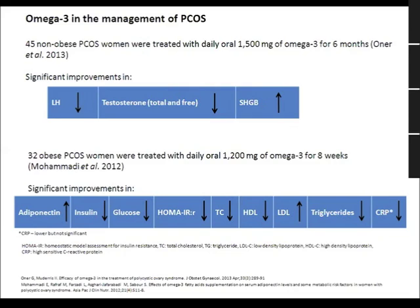So in the first study, 1.5 grams of omega-3 over a period of 6 months. Luteinizing hormone was reduced, testosterone was reduced, sex hormone binding globulin was increased. So they're all going to help to increase our fertility potential.